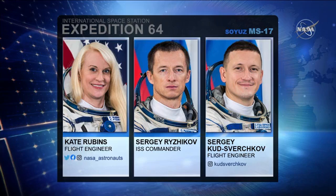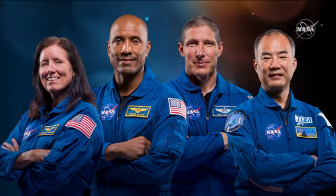And also on board right now are the 4 SpaceX Dragon Crew 1 astronauts who've been on board the station since November. That's 3 NASA astronauts, Shannon Walker, Victor Glover, and the Crew 1 commander, Mike Hopkins, and they were joined by JAXA astronaut Soichi Noguchi.